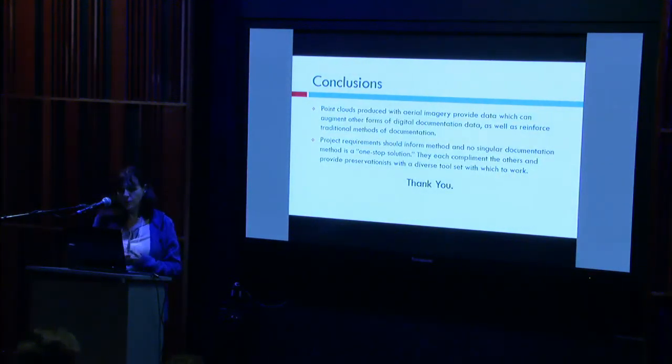So my conclusions are that the point cloud data is robust enough for augmenting our laser scanner data, and I think that it also reinforces traditional methods. We've been having a lot of conversations about traditional methods versus digital methods, and I really do feel that they reinforce each other. They complement each other.